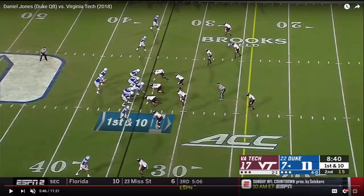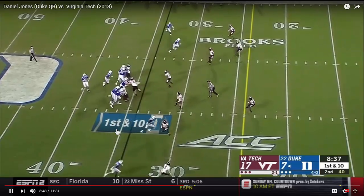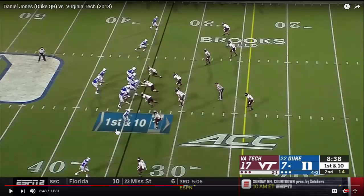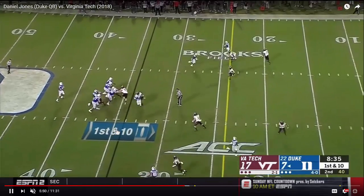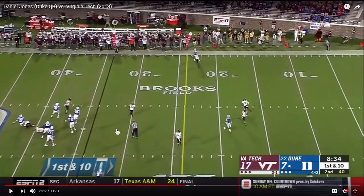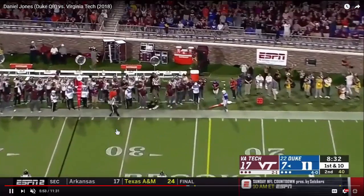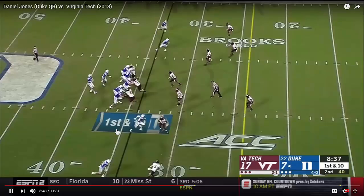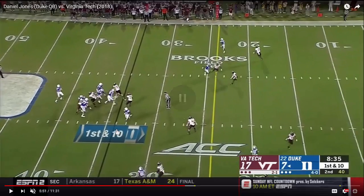One area where Jones must improve is his processing. And what I mean by that is the time it takes between seeing the open receiver and delivering the ball. You need to anticipate certain throws a little bit better and not hesitate. You're going to watch this throw to the far side of the field here. You see it's cut off by the defensive back right here, nearly making a play on the ball to get the interception.